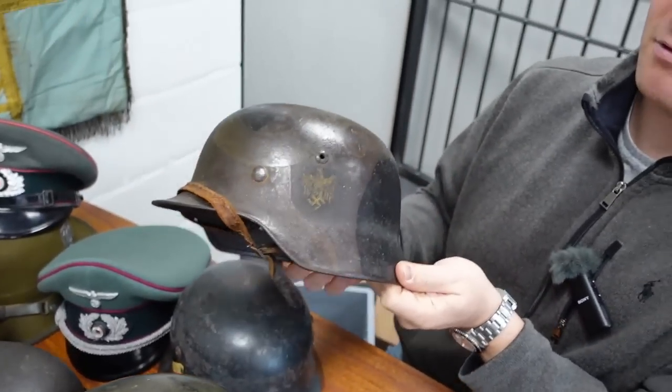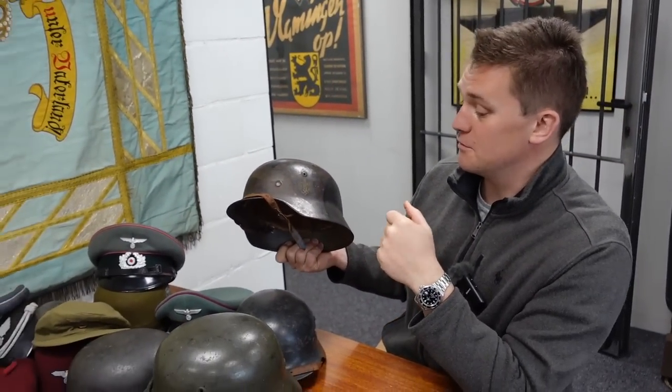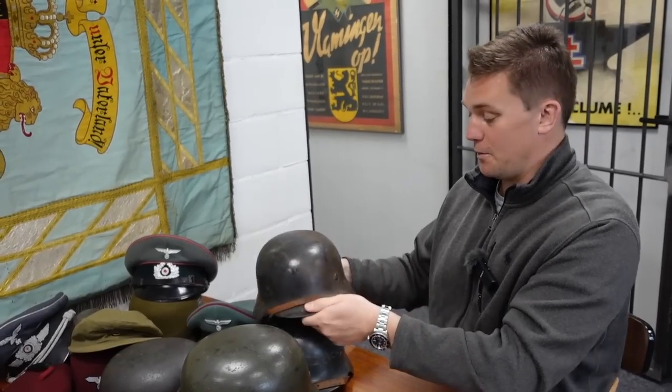So yeah, a very rare, desirable camouflage pattern. I've never seen a pattern like that before. So yeah, happy to have obtained this.